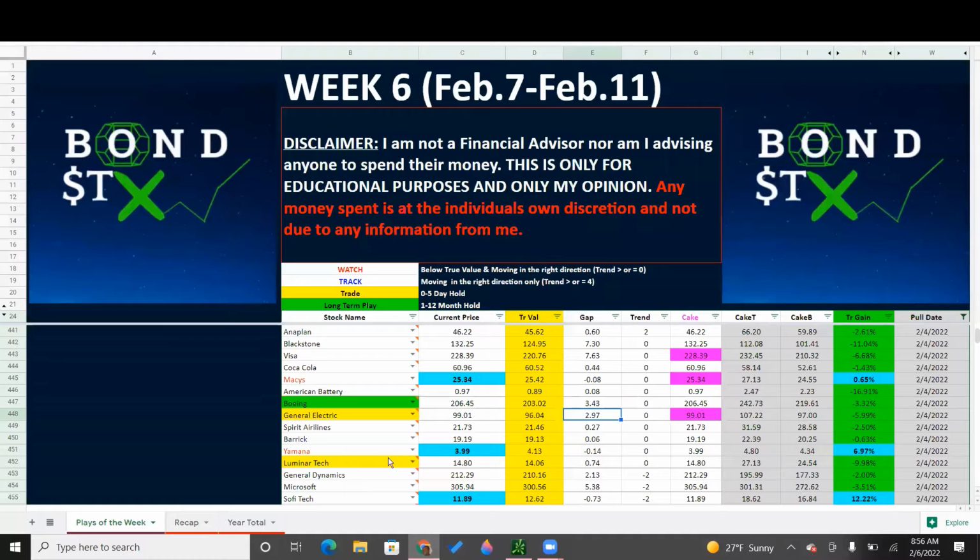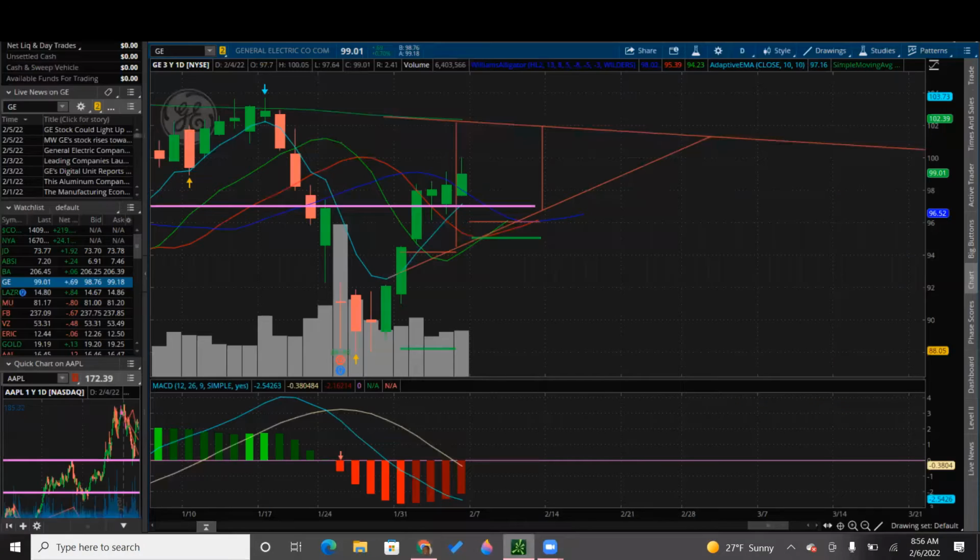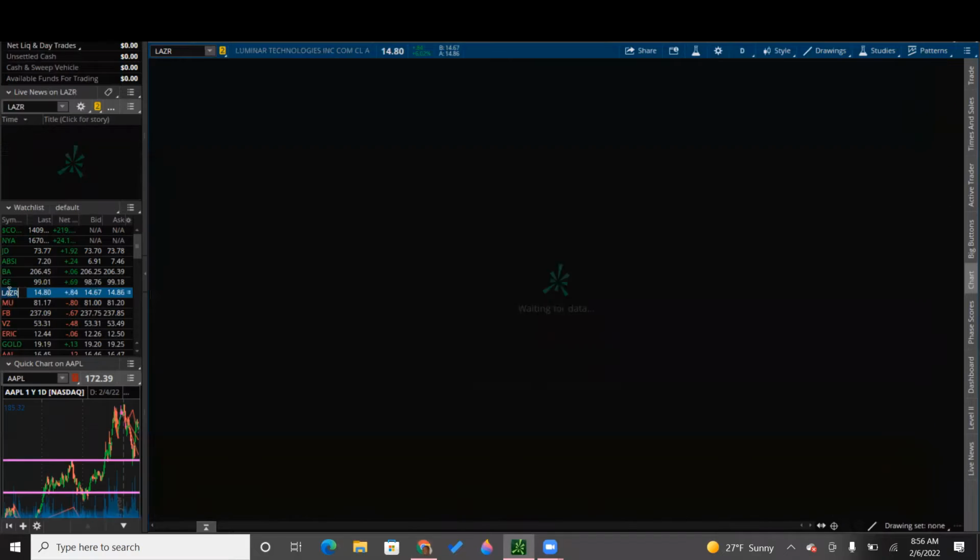All right. Next one on the list is a little known company. Just found this one on the scan after scanning about 100 stocks this week. But Luminar Tech popped up as a good opportunity. It's about 74 cents overpriced at a true value of $14.06. Trending flat, but I want to go to the charts and show you what I'm looking at with, I call it laser, is the ticker symbol.